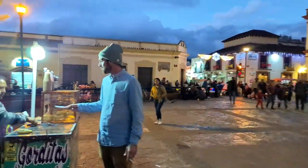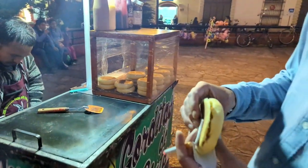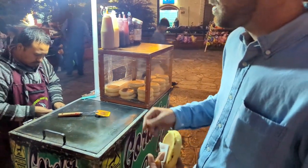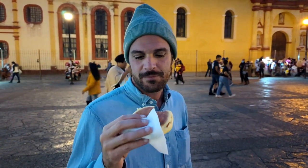Oh, gordita! You haven't had a gordita yet? Whatever. I had a bite of yours. Oh, yeah. Last time we were here, but I've never had one. So this is a gordita. It's another kind of dessert they have here. What did you have it with? Yeah. Cajeta. Nice. Gracias. So this is gordita action. There's like a food gordita, and this is a dessert gordita.